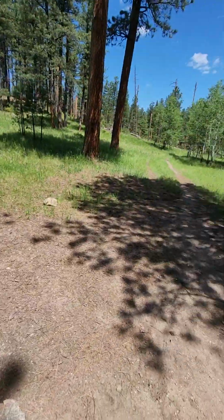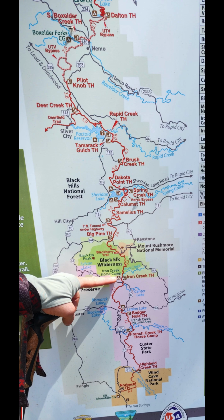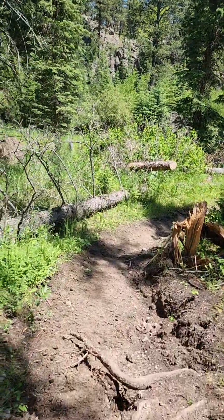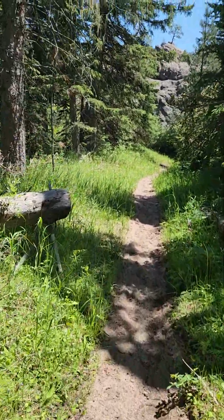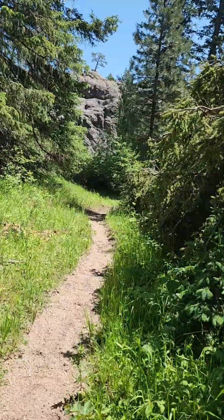Okay. Well, if we're not in Custer State Park anymore, where does that put us? That puts us in wilderness area. I think we're in the Black Elk Peak, Black Elk Wilderness. I'll verify that. It's definitely already feeling a little bit more wildernessy. Much denser forest. Hasn't been logged or cleaned up. More places for critters to hide.